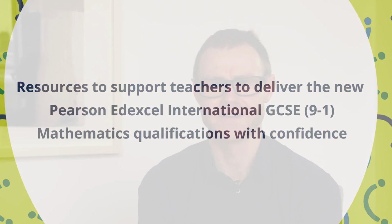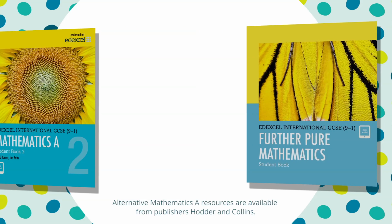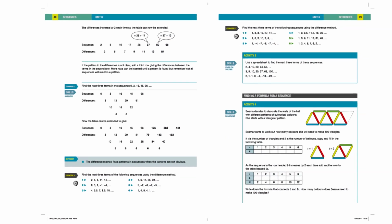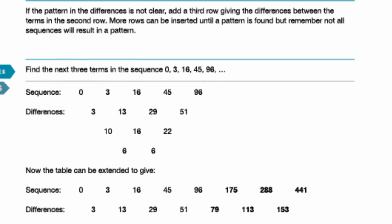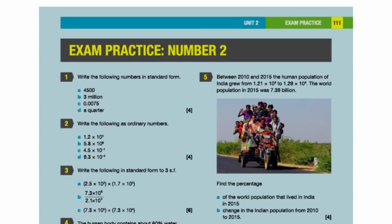We've developed a new suite of teacher and learner resources designed specifically to support the Edexcel International GCSE 9-1 Mathematics A and Further Pure Mathematics specifications. These resources include textbooks and digital support, and they've been through a rigorous development and review process and have been endorsed by Edexcel. The resources include a rich set of activities in every chapter to support student progression, transferable skills embedded throughout the resources and signposted explicitly, which supports their development, and exam practice tests and exam style questions to prepare students for the assessments.